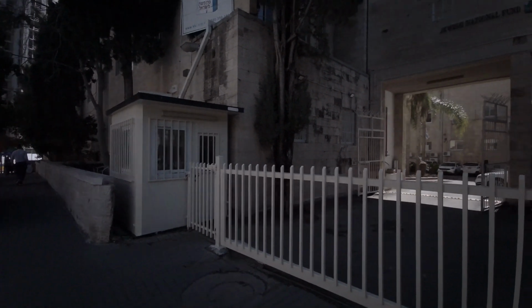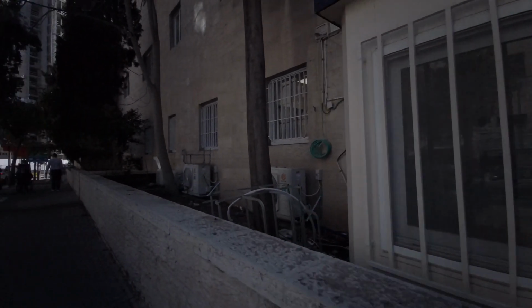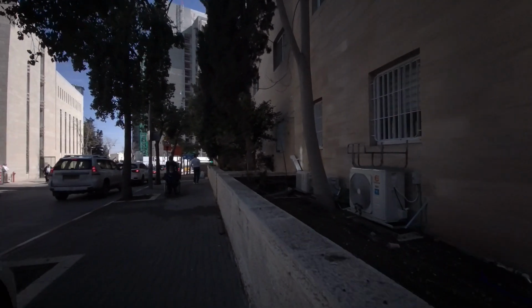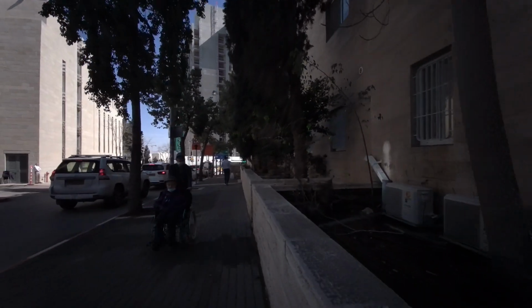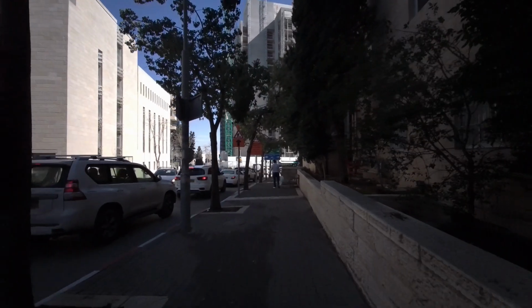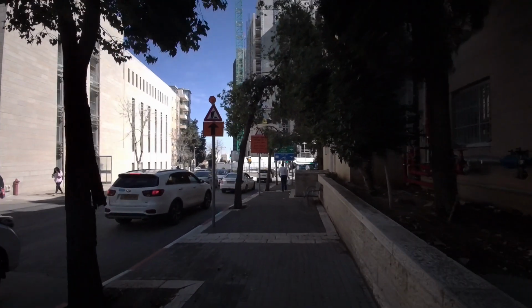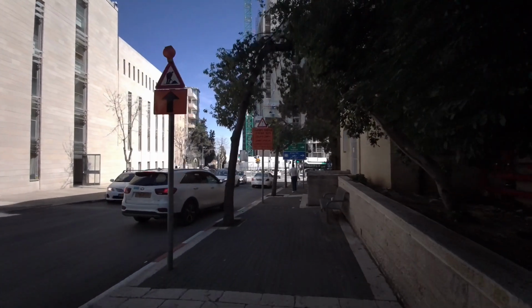This is the Jewish National Fund building. And these buildings are part of the national societies, the Jewish Agency, the World Zionist Organization, the Jewish National Fund, and Keren HaYesod.